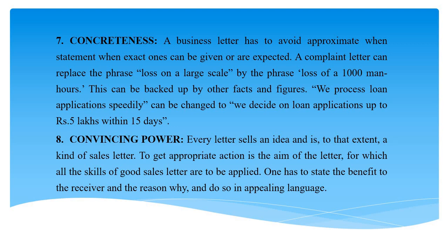Concreteness. A business letter has to avoid vague statements and use exact ones, as given or as expected. So we should not point out that you are wrong or that you are always doing it like that. We should state it very clearly, and the complaint should not be phrased loosely.